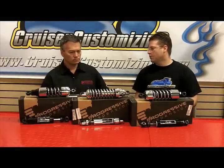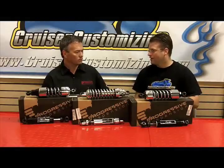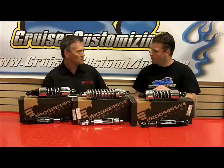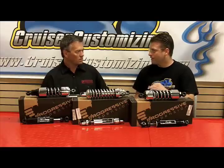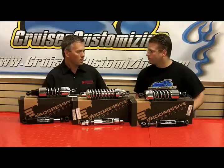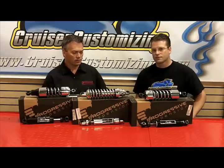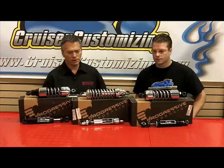One of the most popular things people do to their metric cruisers and Harley Davidsons is lower them to the ground. That's right. And a lot of times, the only way to get them lower is to get shorter shocks. Yeah. Now, that can cause problems with suspension travel and cornering, things of that nature. But if you're going to go that route, what do you recommend? First of all, we do recommend buying a shorter length shock when you have a desire to lower your motorcycle.